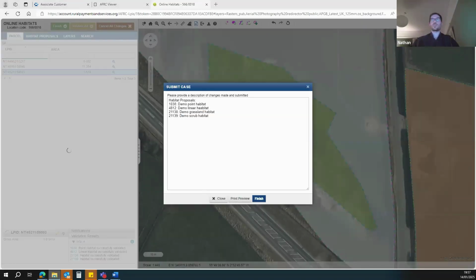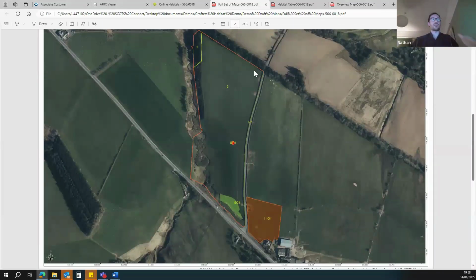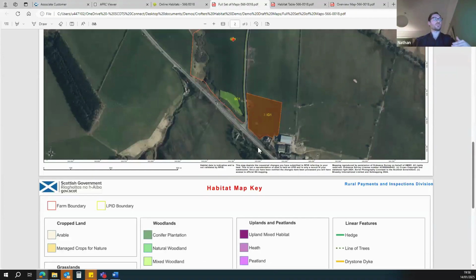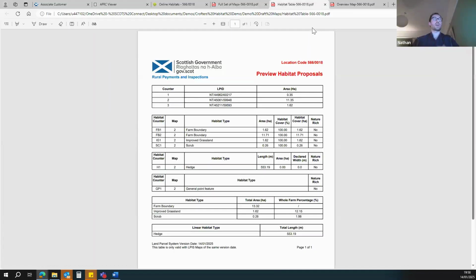So I've got a set of pre-created maps just to show you here. So 3 files will download. You'll first get an overview map of your entire farm. Then there's a full set of maps, which will zoom into certain areas of your farm. And finally, there's the habitat table, which will give you a series of tables of each of the different habitat types that you've created.